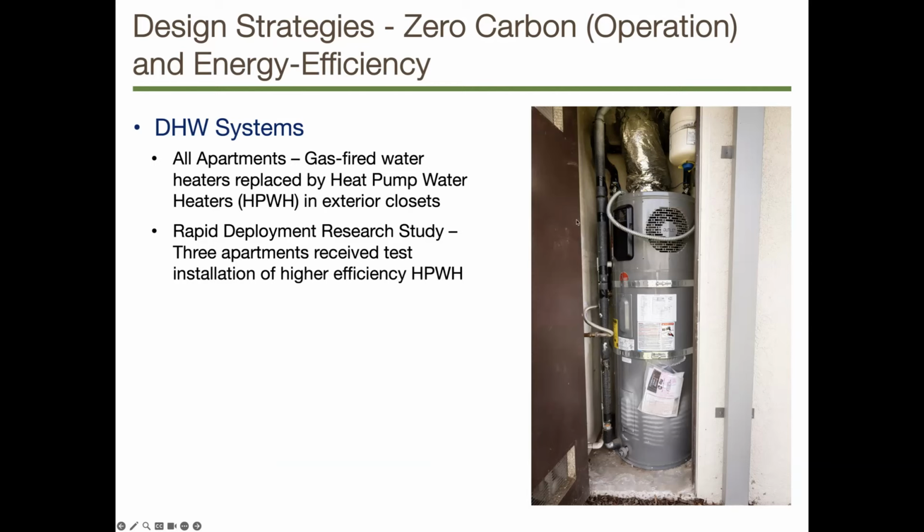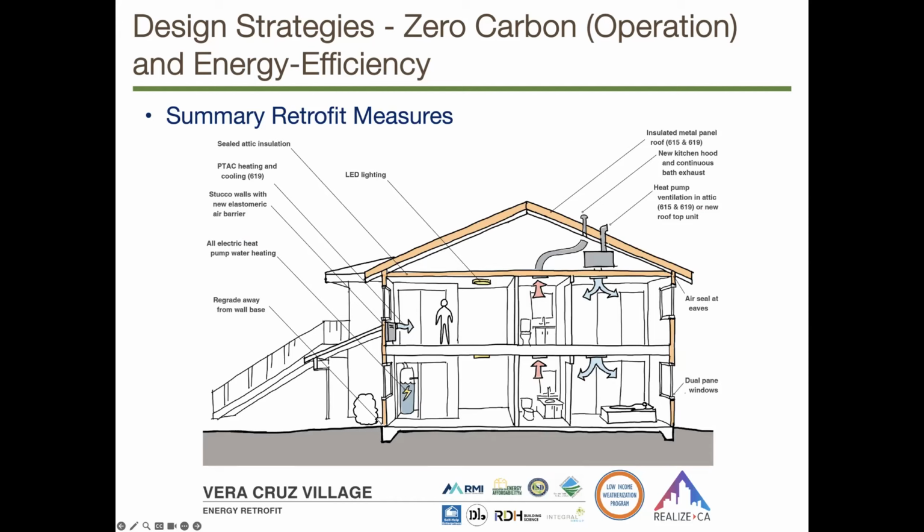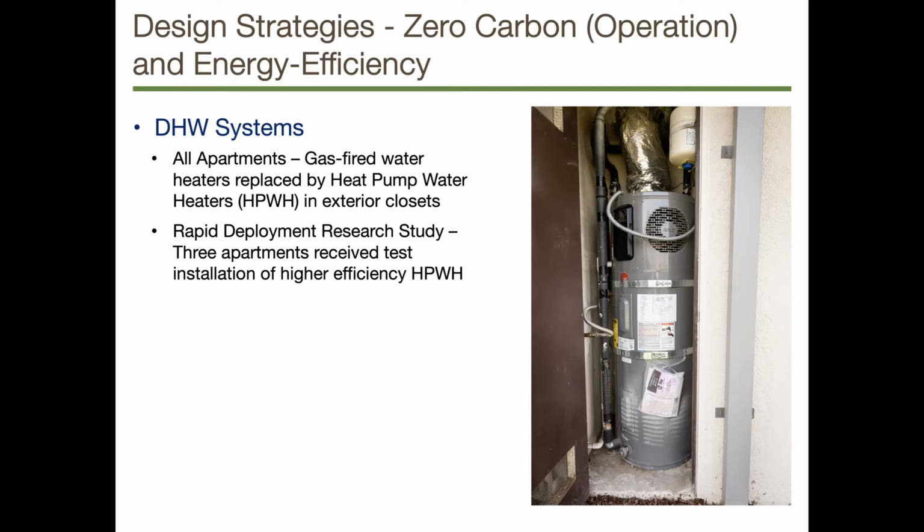They have to go in an outside closet because they're heating the water and taking the heat from the air. The outflowing air is cooler, so it's like air conditioning. And if you're heating a house, you don't want to have this thing in the house. So anyway, an exterior closet is a place to put them.